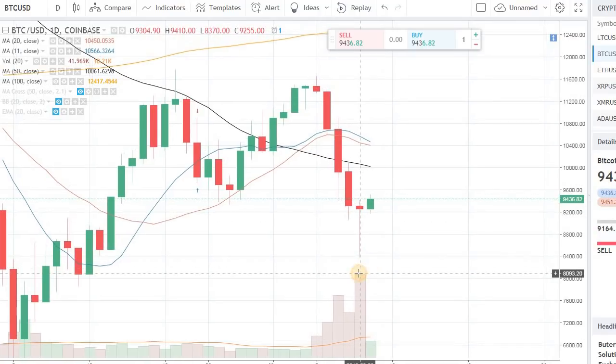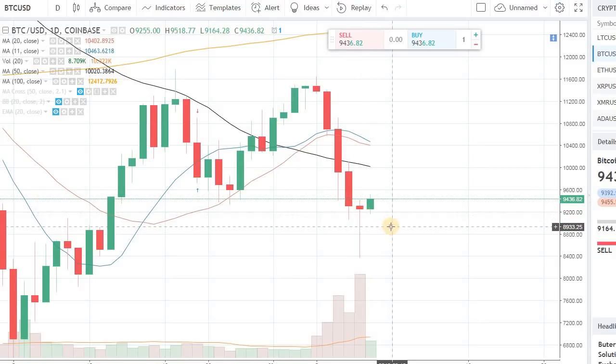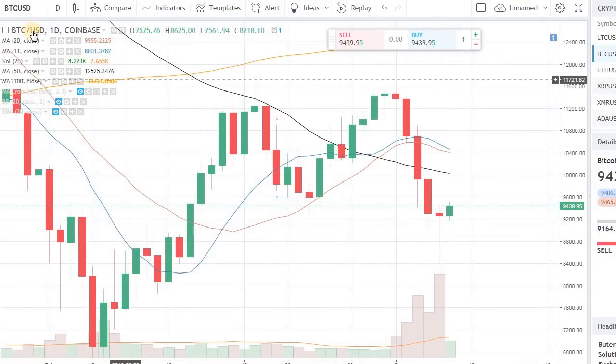All right, so perhaps this is a reversal that will happen based on the candlestick that we closed yesterday, based on this candle that we are seeing. So we'll find out soon, but we want to make sure that we are staying over support levels. The 9100 support level is still very strong, and we want to stay over that support for the time being. All right, so this is Bitcoin again.